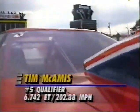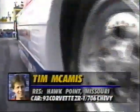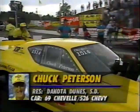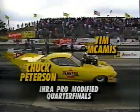Now here's one of our nostalgia cars, Chuck Peterson from Dakota Dunes, South Carolina in a 69 Chevelle. His opponent over on the other side, the first champion this class ever had back in 1990, Tim McCamus from Hawk Point, Maryland in a 93 Corvette CR1. You set it up right, Bob. This is the supercharger versus the nitrous injected. Both of these guys with plenty of experience in this particular class. So this may tell us something, how these new weight breaks are going to affect the class.